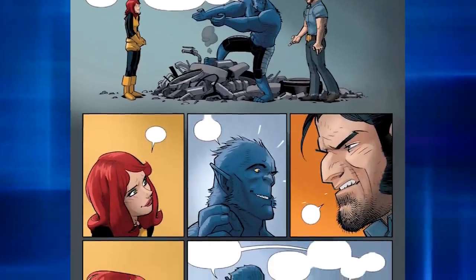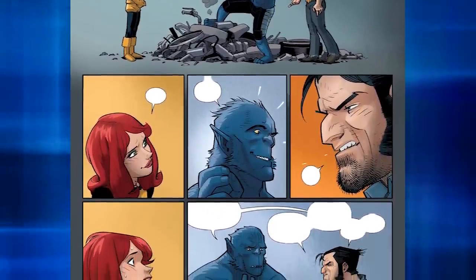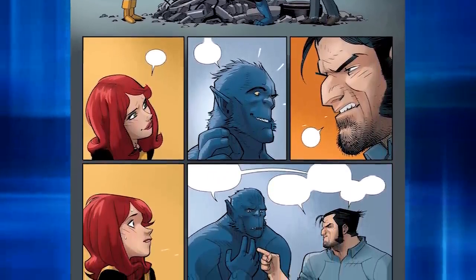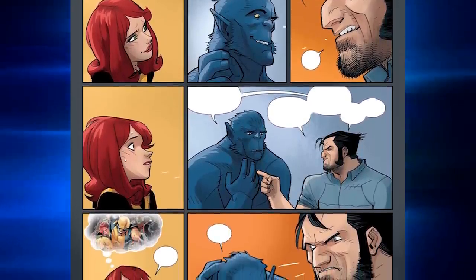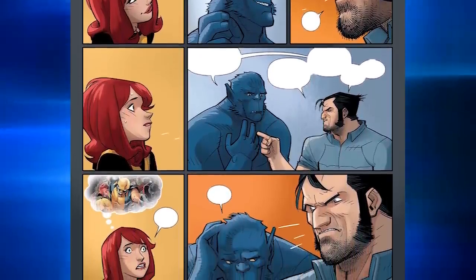Another of Beast's weaknesses is his heightened senses. While they can be an advantage in some situations, they can also be a liability. His sensitive hearing, for example, can be used against him by enemies who know how to manipulate sound. Similarly, his sense of smell can also be exploited, as he can be overwhelmed by strong or unpleasant odors.